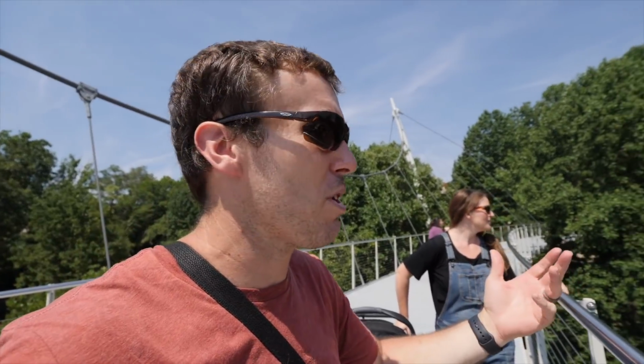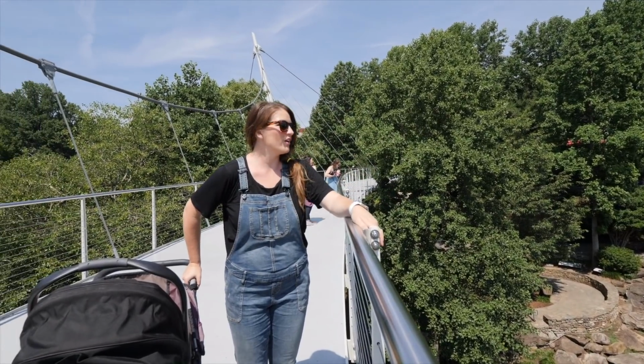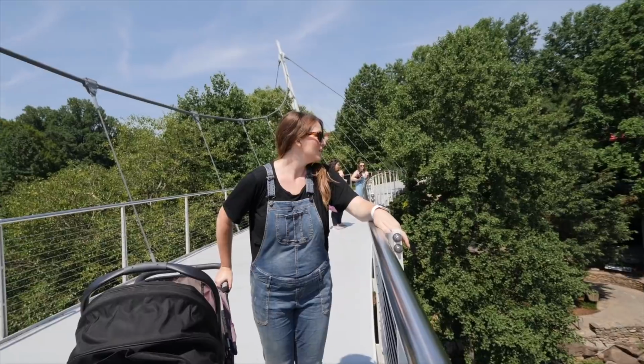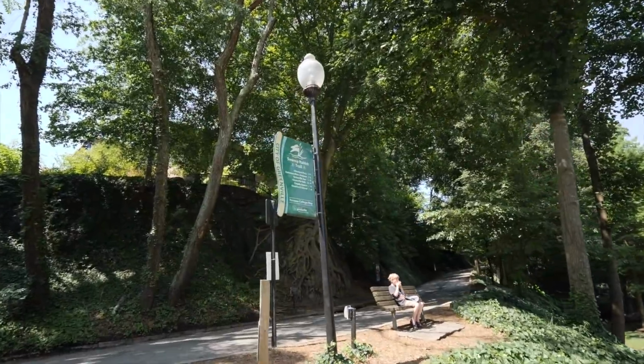Suspension bridge, walking access. What else were you on? Trail all the way. I've heard of this trail. It's miles and miles around. The bike and walking trail system here is supposed to be awesome. Yeah, you can walk to the zoo from here.